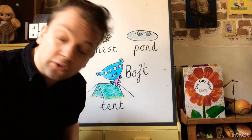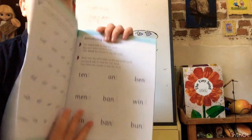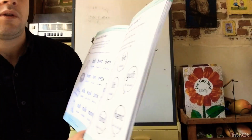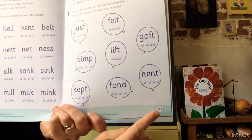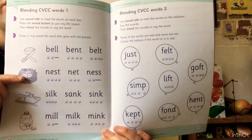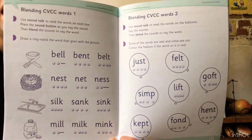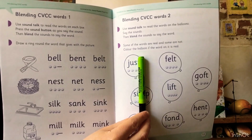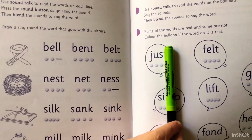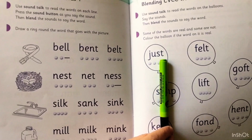Now, what I'd like you to do today is to take your Sound Phonics Phase 4 book and open it up to page number 11. A 1 and a 1. 11. Okay, we see these balloons here. Now, what you're going to need to do today is read the words on these balloons using your sound talk. And if you like, you can use the special trick. So here, you can point to each sound for this first word. J, u, s, just. T, just.